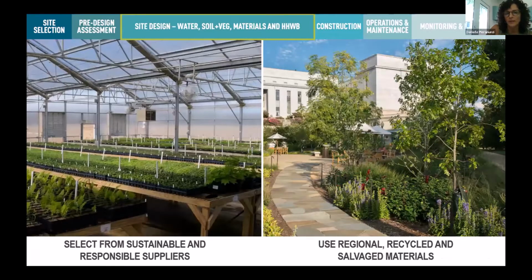SITES also looks closely at material selection, encouraging teams to purchase from sustainable suppliers and manufacturers, and promotes the use of regional, recycled, or salvaged materials, all contributing to lower energy and resource consumption, reduced emissions in transport, and a smaller carbon footprint.